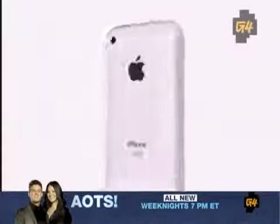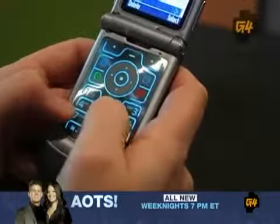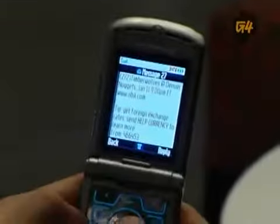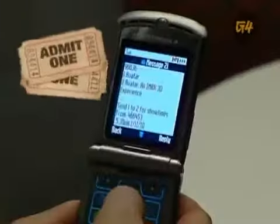First, you don't need a fancy app just to harness the power of Google. Just send a simple text message to G-O-O-G-L-E with what you're looking for. Seconds later, Google will text you back with an answer. Get the forecast by texting weather and a city name. Send a movie title along with your zip code to get the latest movie listings.